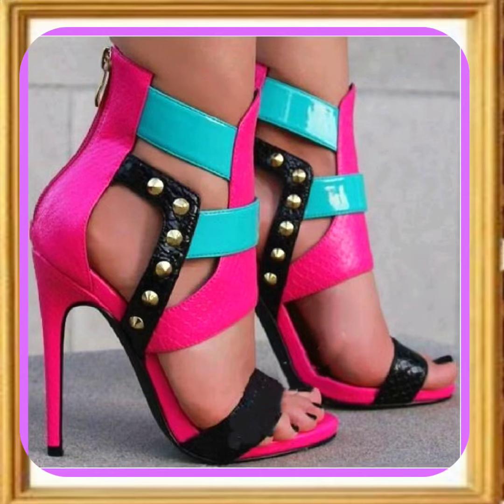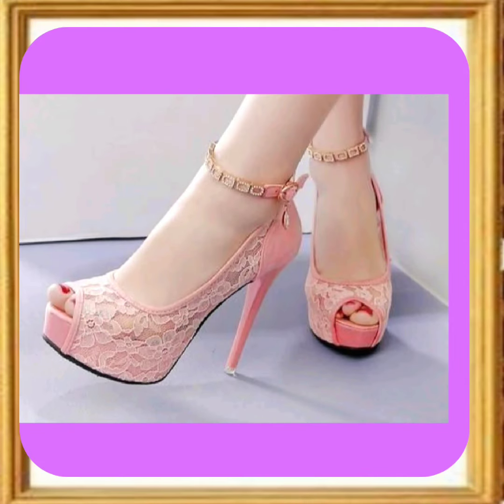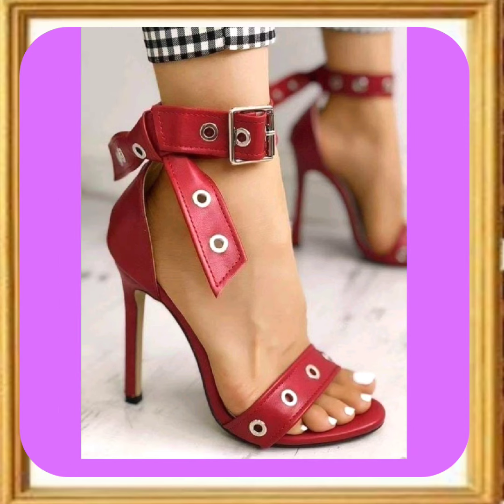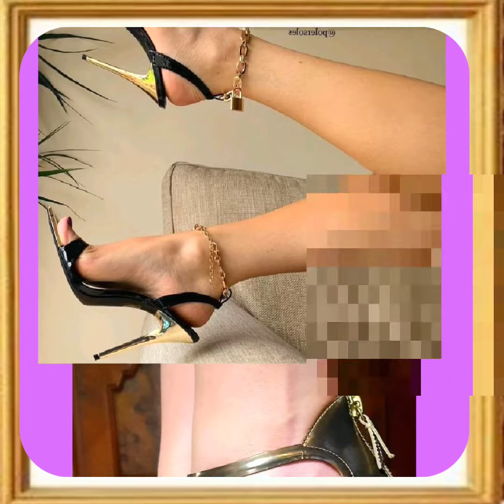And as you see, this color combination looks really good. It's a really unique kind of color combo, and the net fabric looks really beautiful. This is a really beautiful material and color. And as you see, this design looks really beautiful, with really good colors.